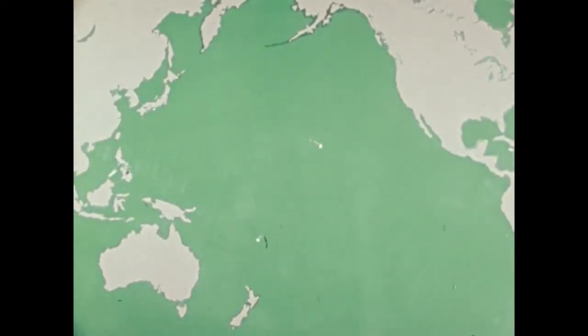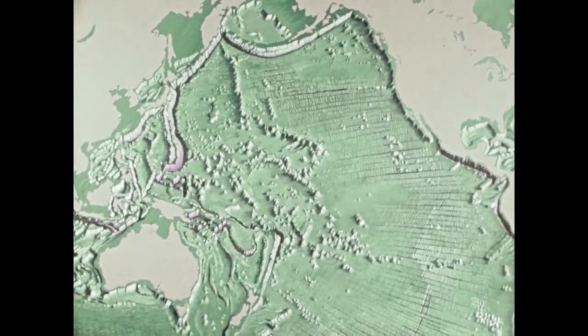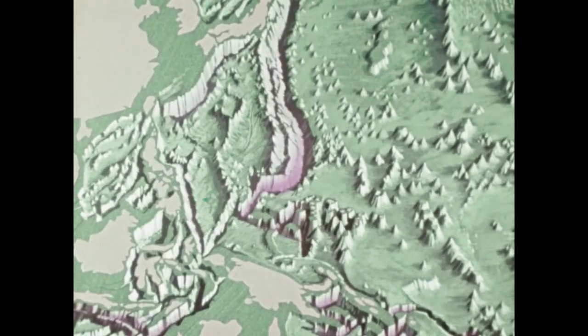The Pacific Ocean was also mapped. Off the coastlines of the continents, a set of trenches was found. The deepest trench, the Mariana, plunges 7 miles down. What could have caused the ridges and trenches?